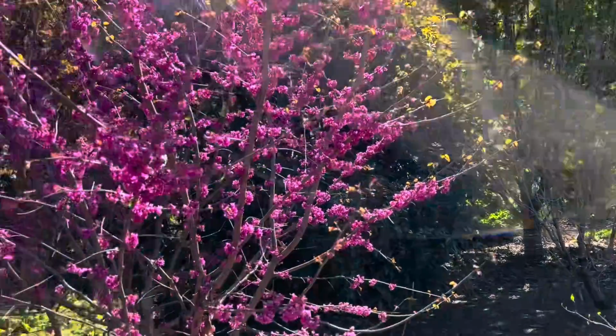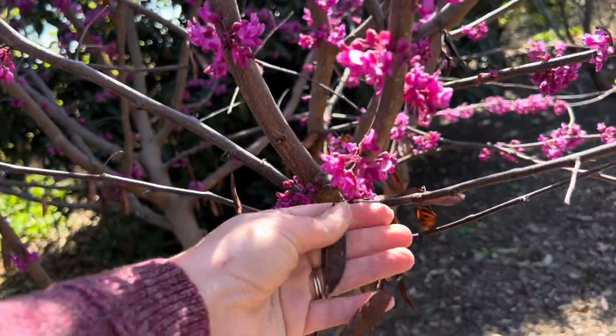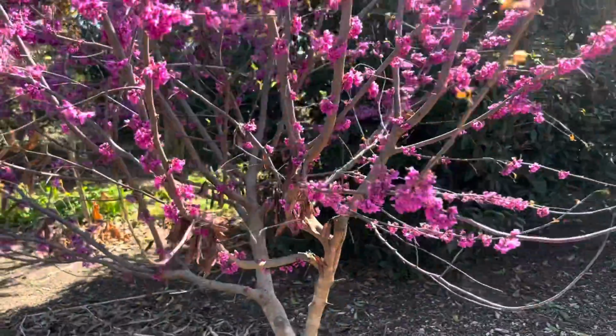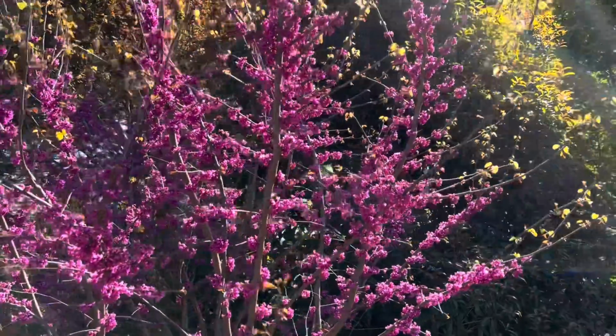But those two are distinct ones. And are they sterile? No. You can see seed pods. Most of them are not sterile. Only a few are actually sterile. And we get more than a couple seedlings of redbuds of all types in the garden, especially with this many.